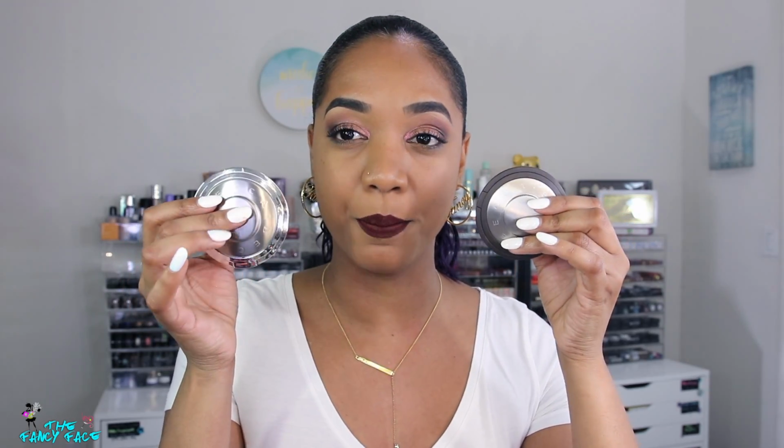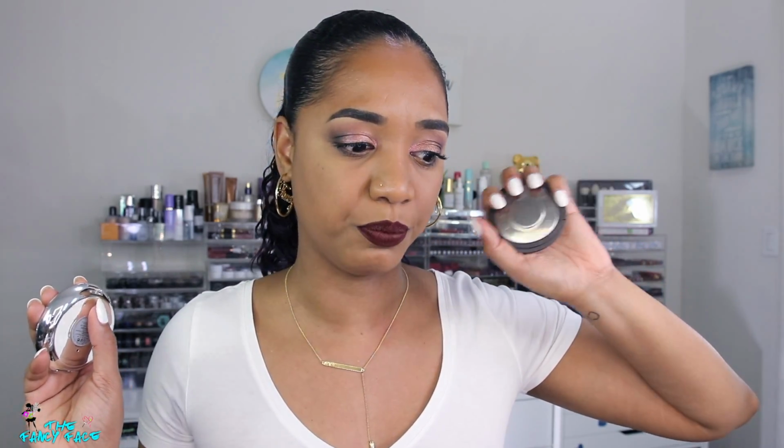I love the packaging of these though. They come in these kind of flying saucer style compacts that is signature BECCA with the BECCA logo on the top, and then on the bottom you have the label with the shade name. And the basic packaging is this dark brown, almost rubberized feeling packaging, but it doesn't get sticky over time. I haven't had any of these get sticky and I appreciate that.